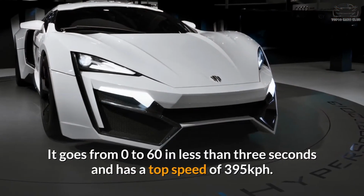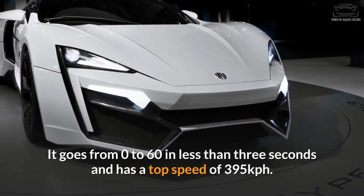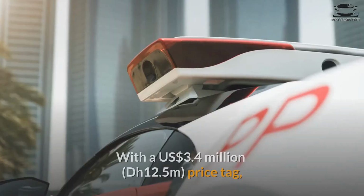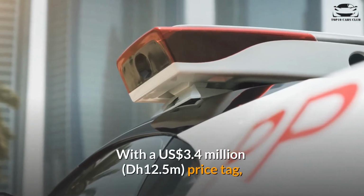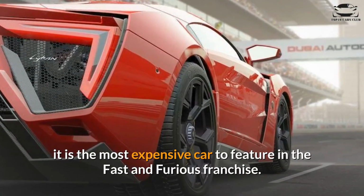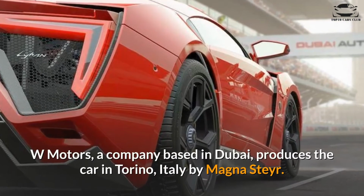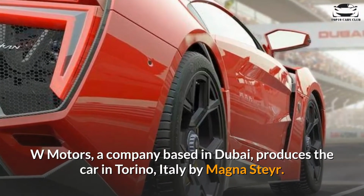It goes from 0 to 60 in less than 3 seconds and has a top speed of 395 km per hour. With a $3.4 million United States dollars, Dh12.5 million price tag, it is the most expensive car to feature in the Fast and Furious franchise. W Motors, a company based in Dubai, produces the car in Torino, Italy by Magna Steyr.